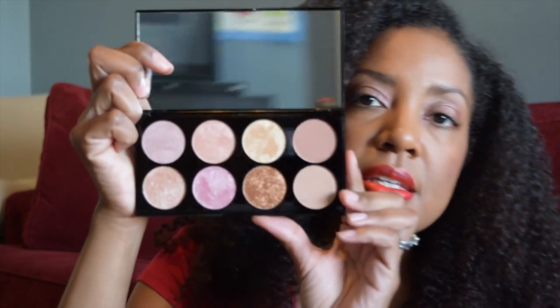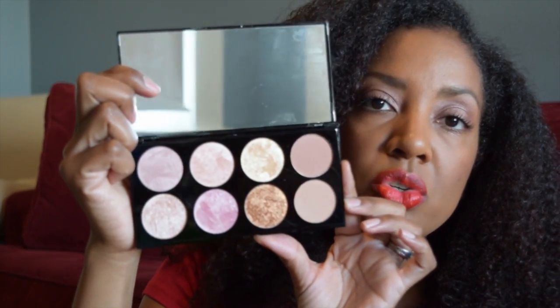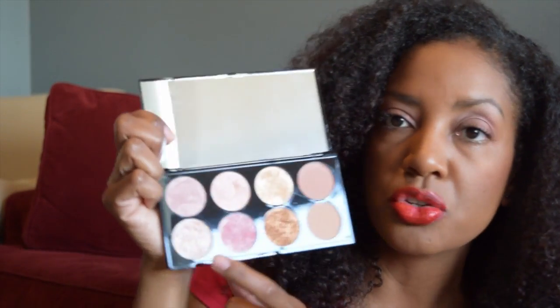The next palette that I picked up is super exciting. I really love my blush palettes, and this one was really affordable. It has 2, 4, 6, 8 colors in it. They're really gorgeous shimmery colors. Some of them are highlight type colors, so they're very light pinks or champagnes.